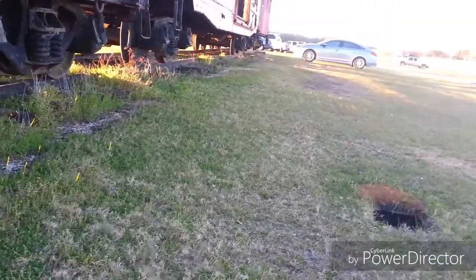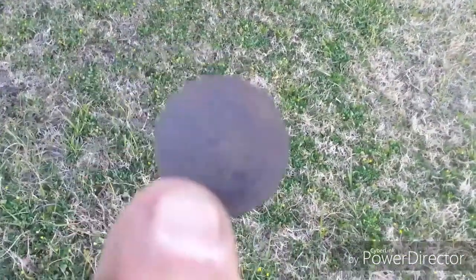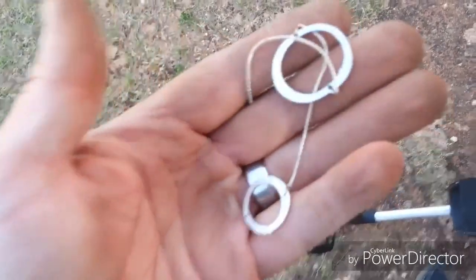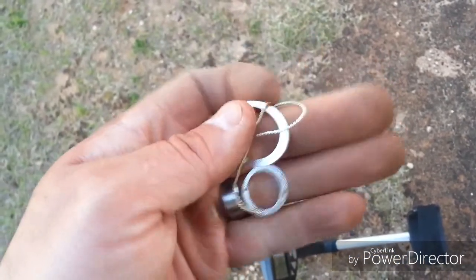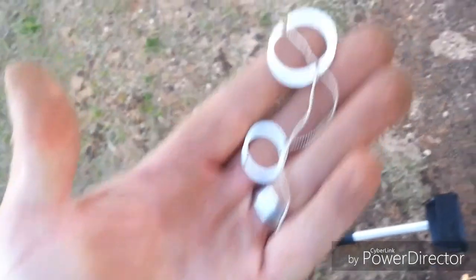A lot of people probably come to visit this, and they come and jump off the train here and climb all over it and lose some coins. Huh, pretty cool. Here's something else showing up as gold. It's like a part of a necklace or something. This was laying right on top of the ground. Looks like a little pair of handcuffs or something. Finger cuffs.